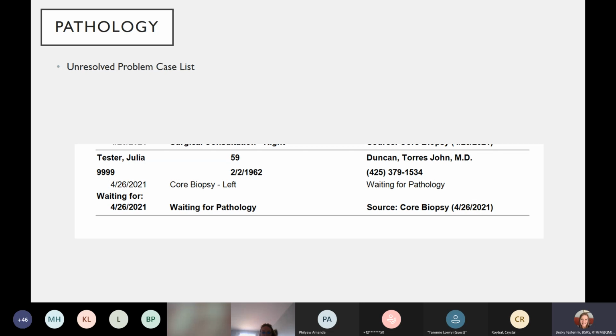So these patients, again, don't fall through the cracks. You know where to find them. You can run this report, and anybody who is outstanding, when you put these parameters in, I want to see who's waiting for pathology, this will show up on your unresolved problem case list.